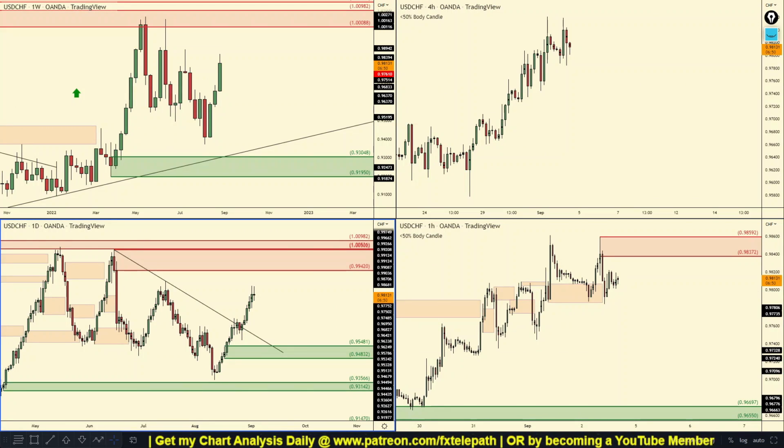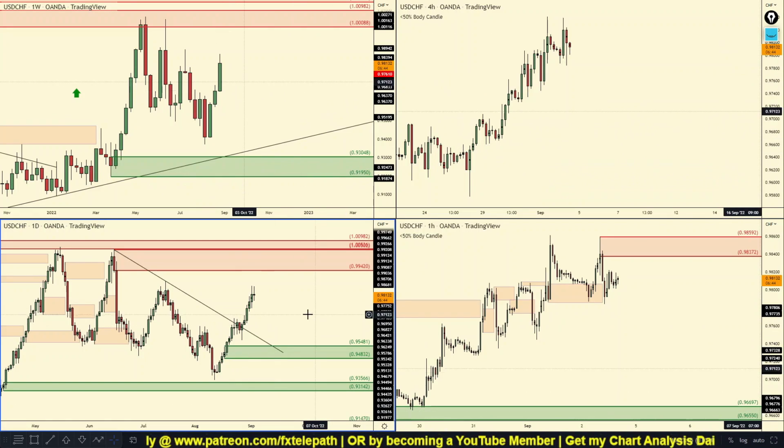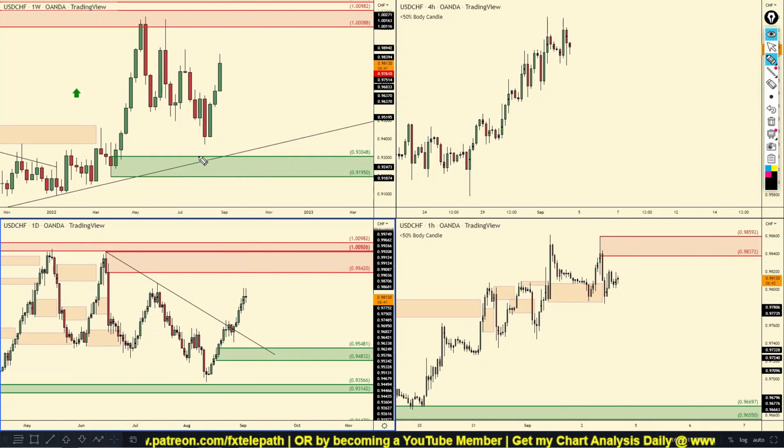All right, looking at the USD Swiss franc, the past week the banks added 2,200 long positions, and they also added 2,300 short positions. Before we get into it here, remember we have a weekly uptrend, and that is why I thought that this daily downtrend would be removed. So let's hop over to the daily chart here.